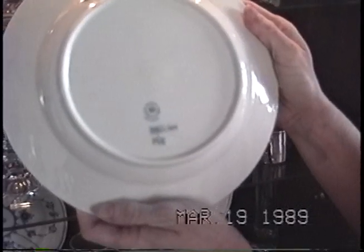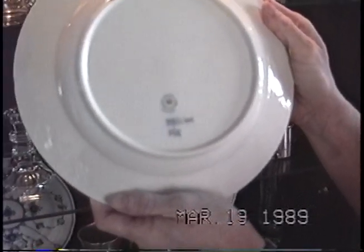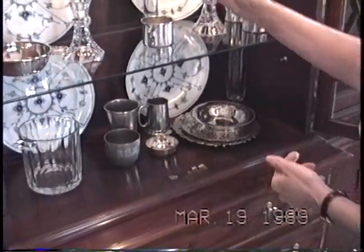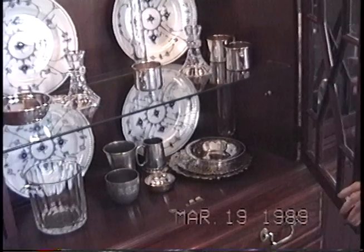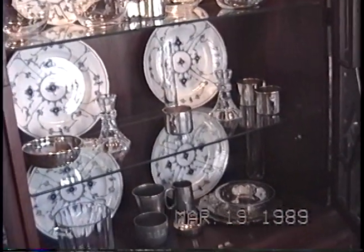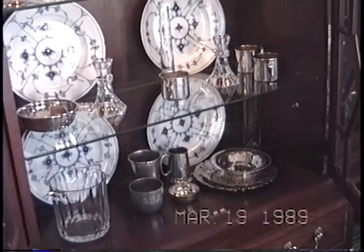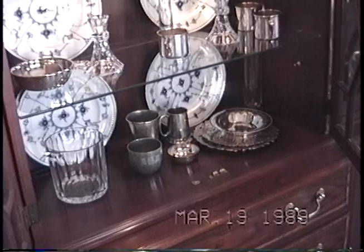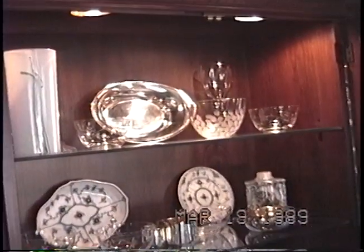Royal Copenhagen china. We have about 11 plates. Thought we had 14. Let's see, 1, 2, 4, 5, 6, 7, 8, 9, 10, 11, 12, 13. We've got 13 plates of it, and 2 small incidental pieces.